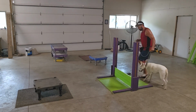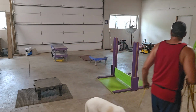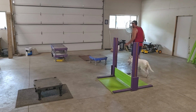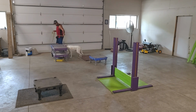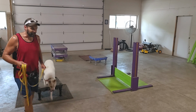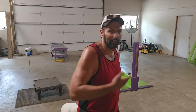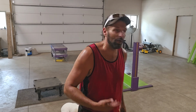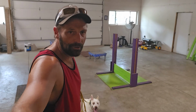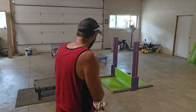Good. You see how he just kind of walked over it really slow? That's because he's stiff. It's hard to tell in the video, but every movement he's making around all this stuff, he's very rigid and stiff. A confident dog that is used to doing this gets a lot more loose and bouncy and has their tail up and is ready to go. But he's already kind of shutting down a little bit just because everything is scaring him and we're not doing anything scary at all. Come on, Bubba.